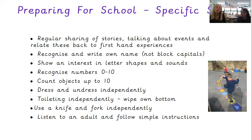They will have drawers and pegs here with their names on, for them to be looking at and recognising their name. So just anything that you can do that will help that at home would be great. Obviously just showing an interest in letters, shapes and sounds. There's no expectation that they come in knowing all their letters or sounds. That's what we're here for, to help them and teach them to be able to read and write. But if they're showing an interest, just encourage that.